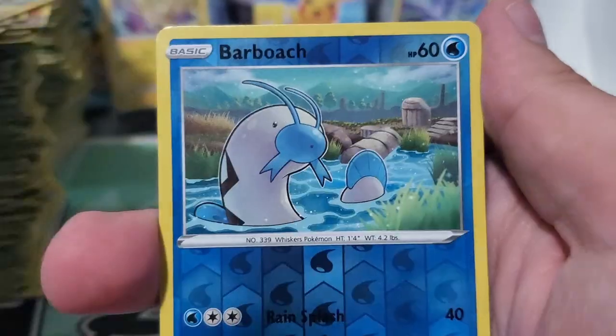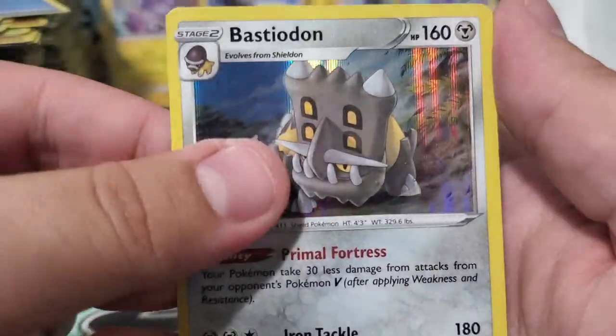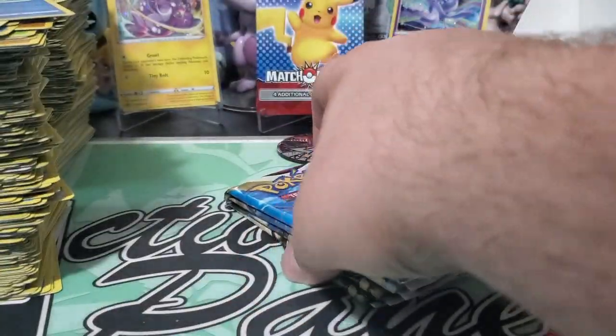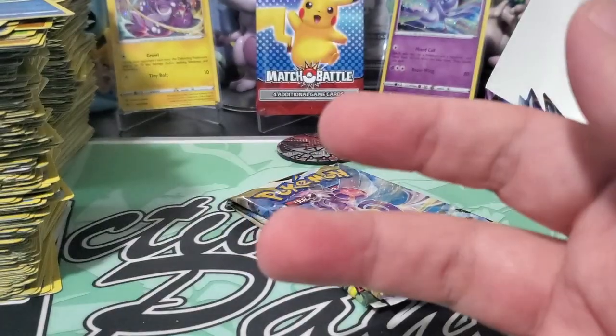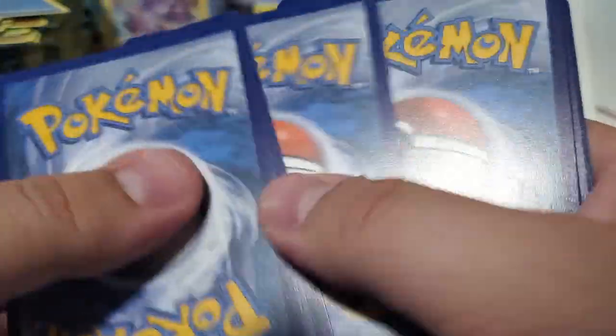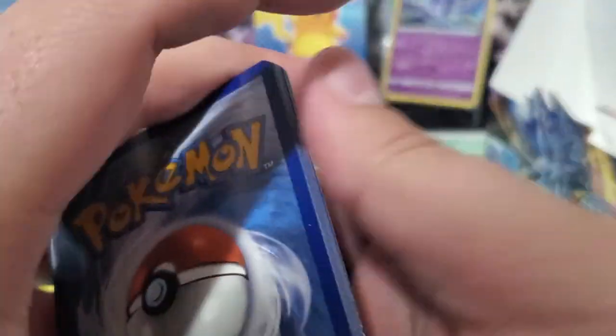Daddy, why are you and mommy fighting? Because you never pulled an alt art out of that booster box, son. I spent $130 on it, and all you pulled was a holographic Bastiodon. Do you know what? All you pulled was a holographic Pika, what's it? It's called a Pikachu, Daddy! I don't care what it's called. Me and your mom are getting a divorce. Okay, babe. A trigger for some people.